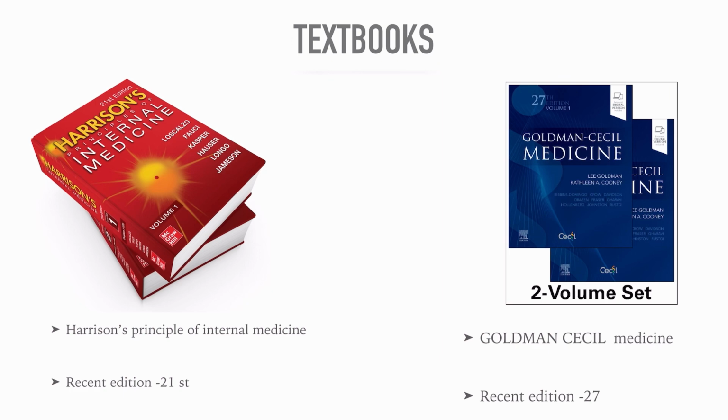Then another book, if you want to refer for some charts or for some other chapters like multiple myeloma, Goldman-Cecil is one of those books which you can refer to.